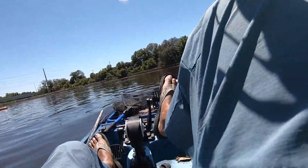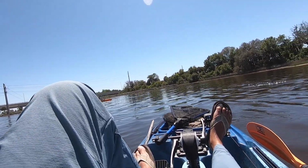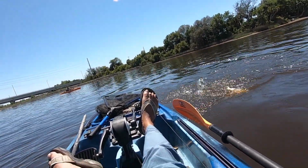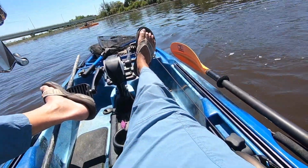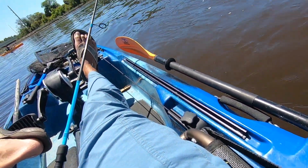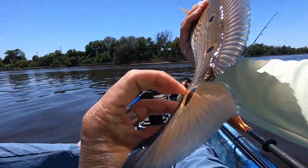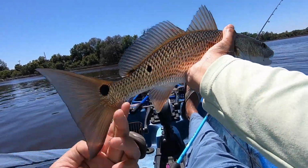Fish on, guys. First of the day. Yeah, it's a red. Nah. Look at those spots on those guys. Five spotted.